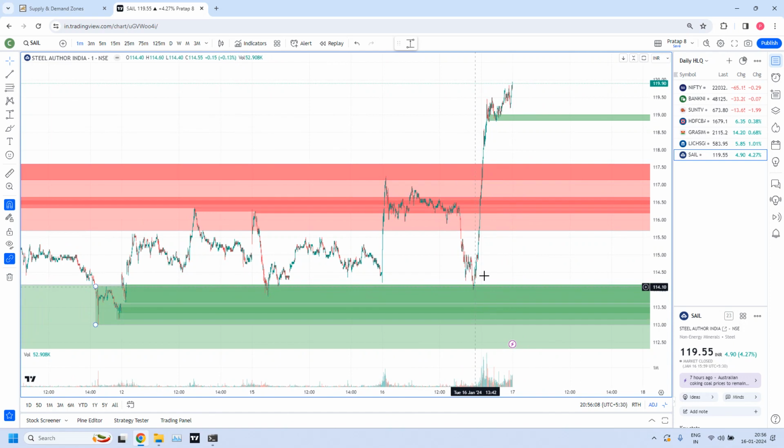Moreover, this was given during the last 2 hours of the trading day. Earlier you already got some successful trades. Apart from that, during the last 2 hours again you got another successful trade. That's why I told you today is full of opportunities. The whole day is full of trading opportunities.